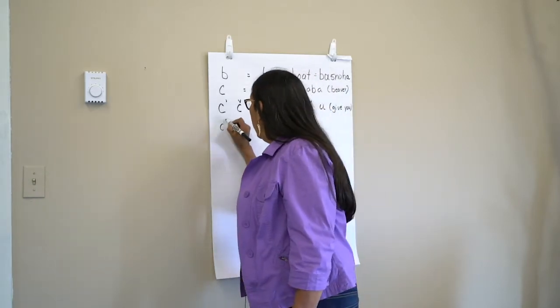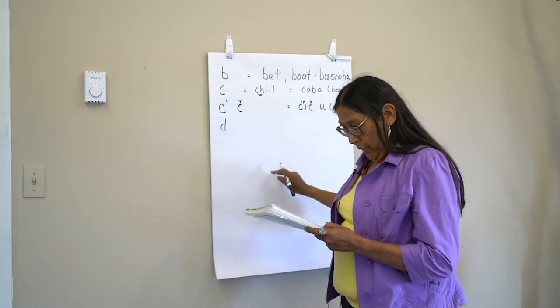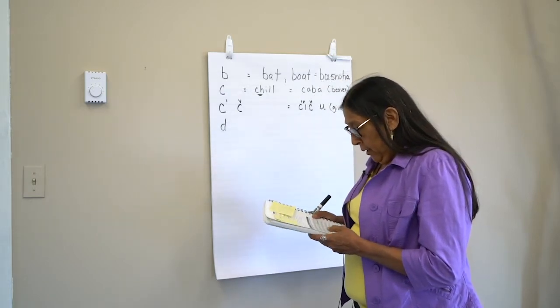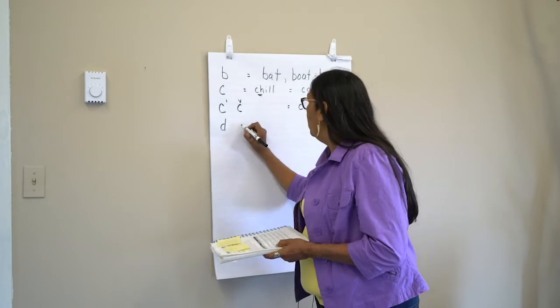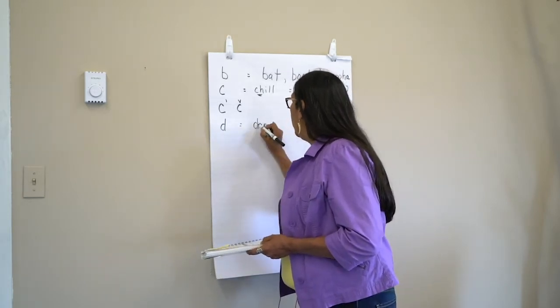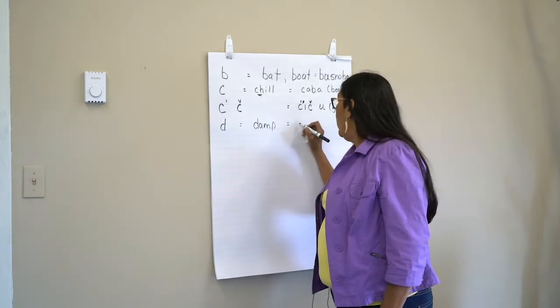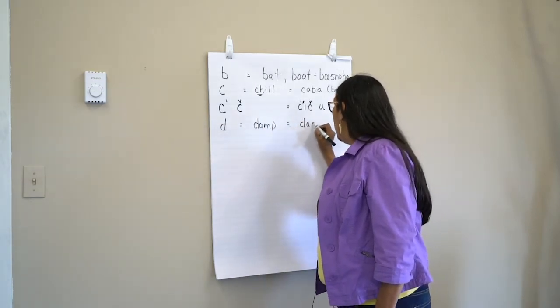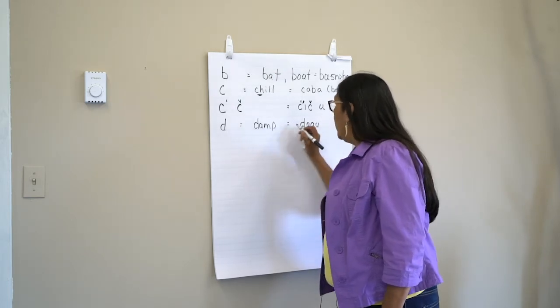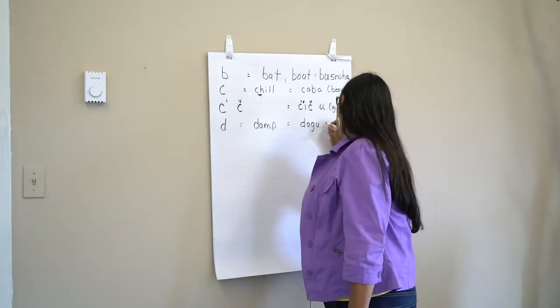We're going to go ahead to the rest. Other than these, there's just a couple more that are pretty much like the sound in English. The D makes the D, as in damp. Our Nakoda equivalent is dagu. D, damp, dagu. It just means what?